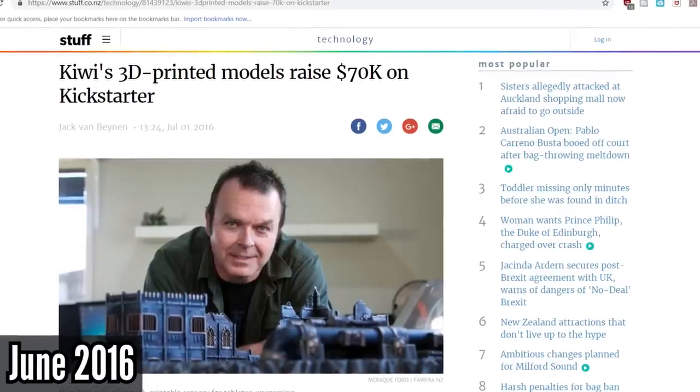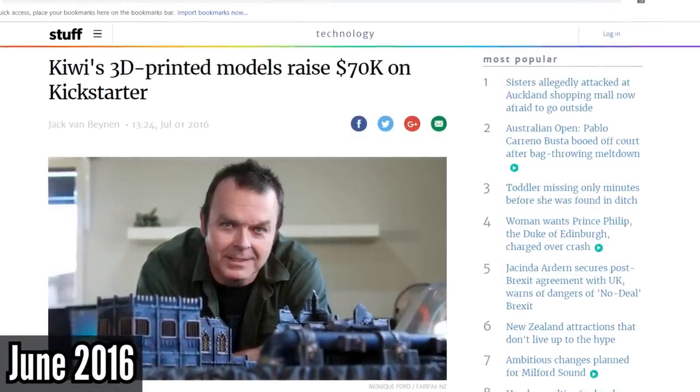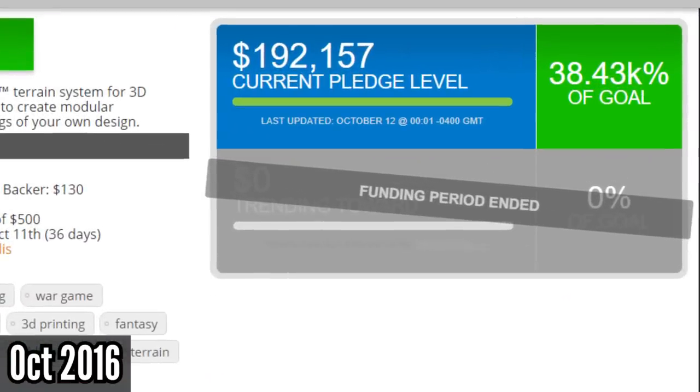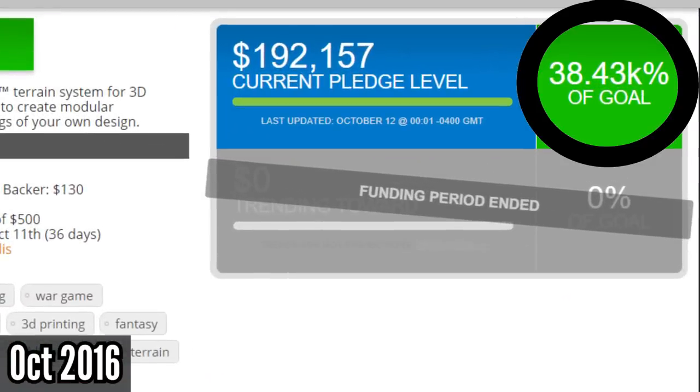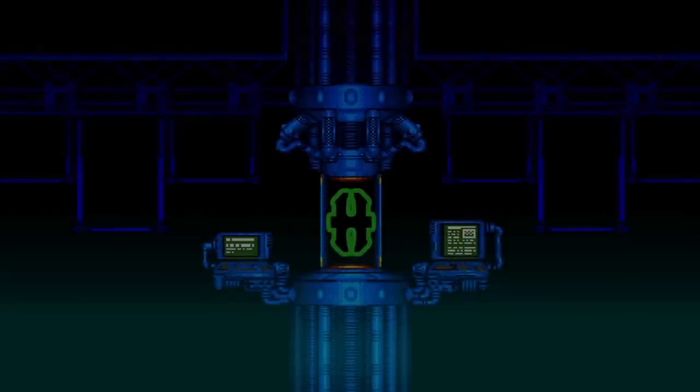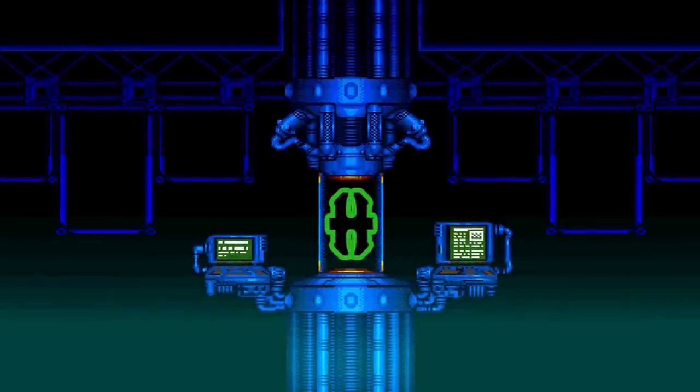Printable Scenery had finished their incredibly successful Kickstarter in June, and Fat Dragon Games had just finished their wildly successful Dragonlock 2 Kickstarter on October 11th, to be exact. The main quest was over. The galaxy was at peace. Remember that quest for the perfect printable tile lock?